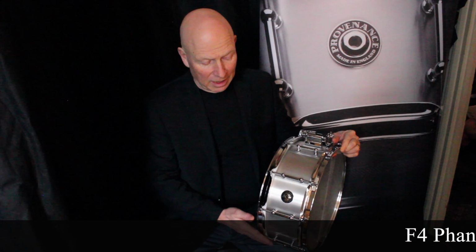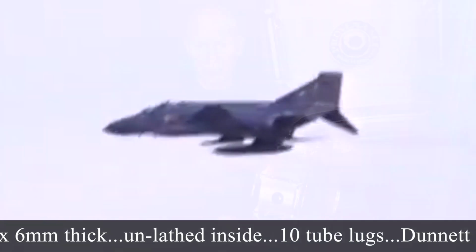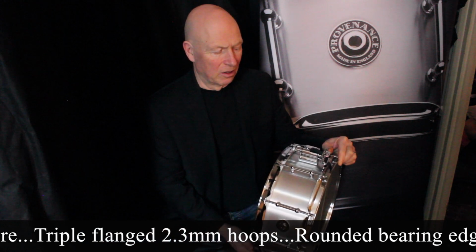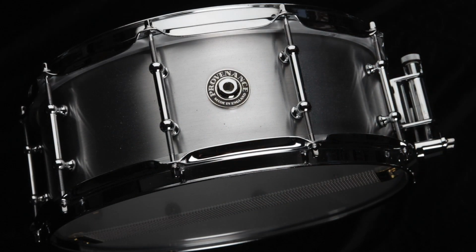This one is cast aluminium, and it's been cast from the wheel of an F4 Phantom jet fighter from RAF Watersham in Suffolk. It's 14x5.5, it's got 10 tube lugs, Dunnet strainer, it's quite heavy and has a huge dynamic range, very bright and sensitive, yet versatile.